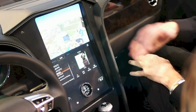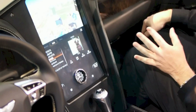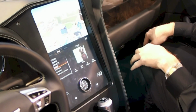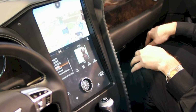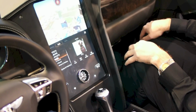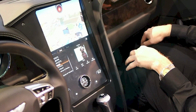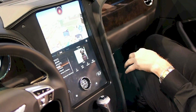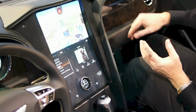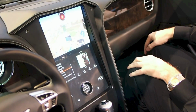We also have voice integration. It's so noisy here, it's sometimes difficult. So I'll try this. Hello, Bentley. Navigate to the wind. See, the problem is there's so much other noise coming in. What we're discovering is that it doesn't get it quiet enough here.